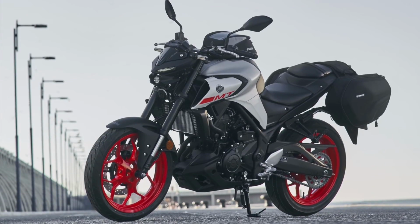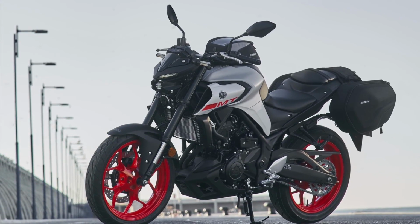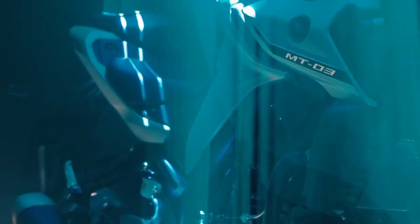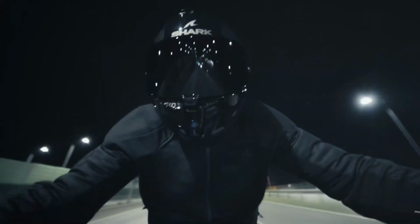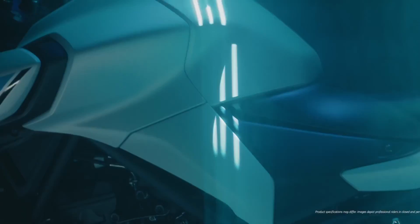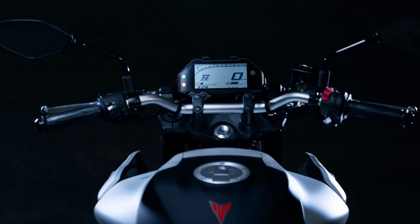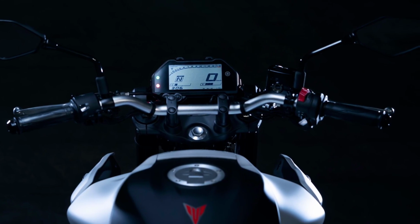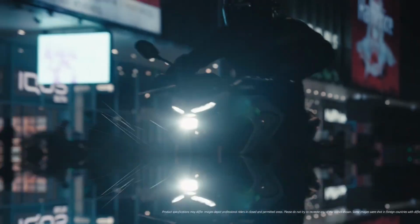First up is the Yamaha MT-03. If you're looking for a fun, lightweight and versatile naked bike, the MT-03 is a fantastic choice for A2 riders. Powered by a 321 twin-cylinder engine, it produces 42 bhp, perfect for staying within the A2 regulations, while still offering some serious punch on the road.